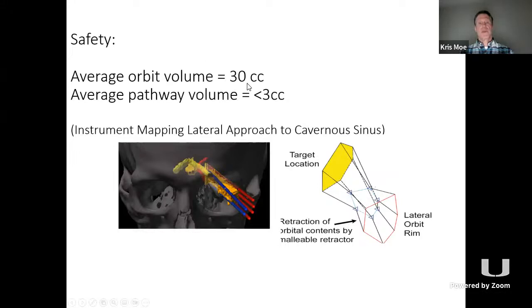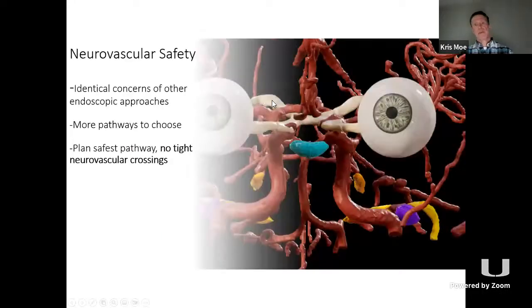Well, the average volume of the orbit is 30 cc's, and yet the average pathway volume is only 3 cc's, so we're only using 10% of this. And this shows a surgical mapping study we did that demonstrated the volume of these pathways.